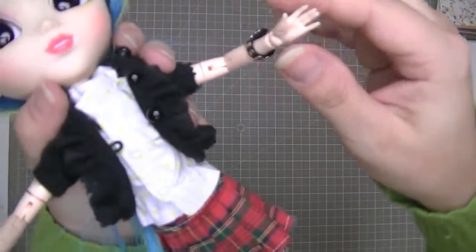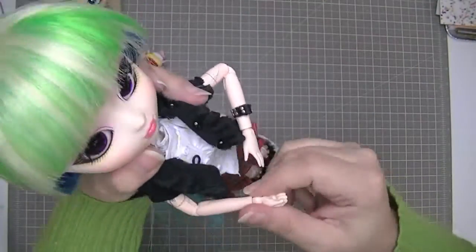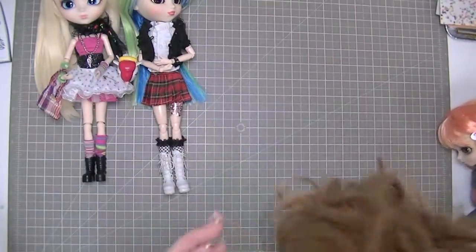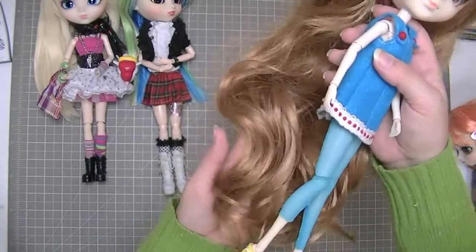She's wearing her stock bracelet, and that's what Luna's wearing. Put her back kind of together. And then Nikki has a new wig.